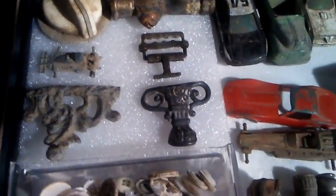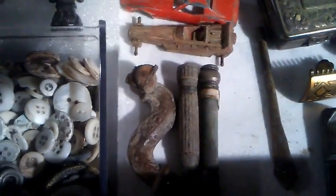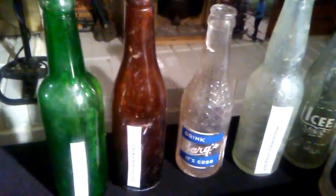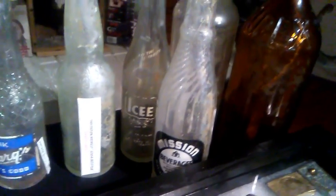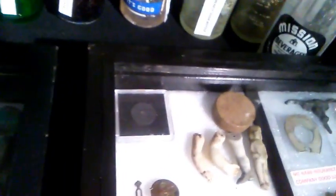All type of just miscellaneous buttons. I found several hundred buttons alone. Men's, what's left of men's shaving razors, women's lipstick cases. And I bet you these kids got in a lot of trouble when they lost these hard to come by toy cars. Money being as scarce as it was. Some of the older bottles. Some of them you might be familiar with. And we're moving right along.